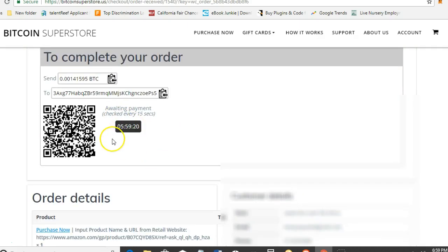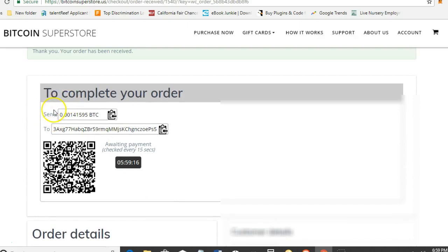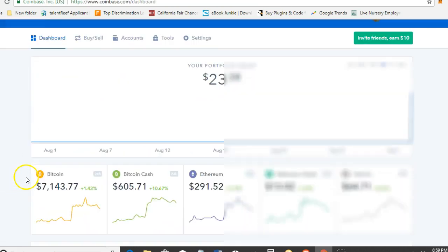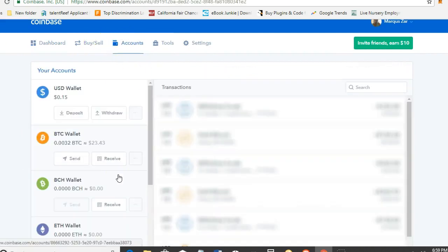So let me go ahead and do this process here. I want to send this amount of Bitcoin to this address. So let's go back to Coinbase. This money is in my wallet, so I'm going to go to accounts, BTC wallet.